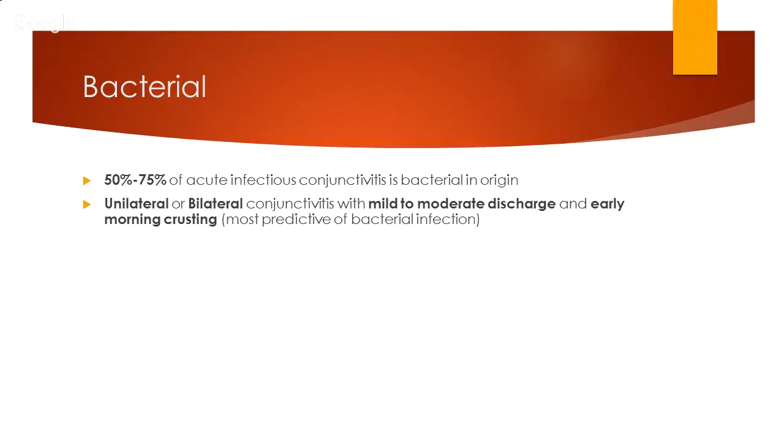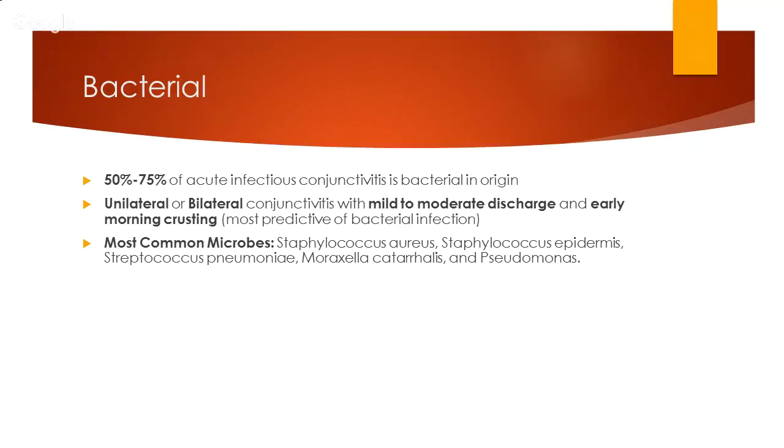Interestingly enough, in the research, early morning crusting was the most predictive of bacterial. So if they say, oh, they can't open their eyes in the morning, or my child has to really clean their eyes out, then you're, again, thinking maybe more bacterial. The most common microbes there are listed there. They're kind of skin microbes, plus Pseudomonas is indicated in contact use.